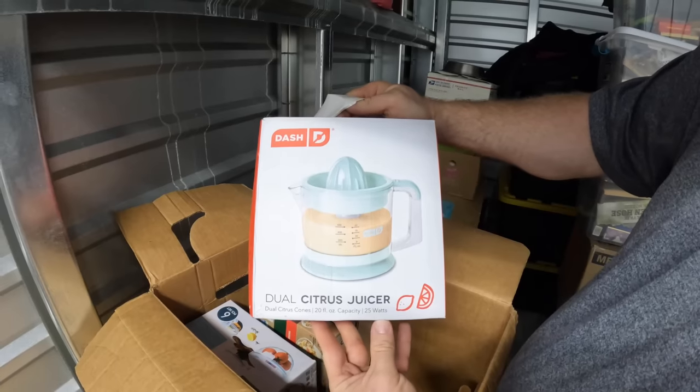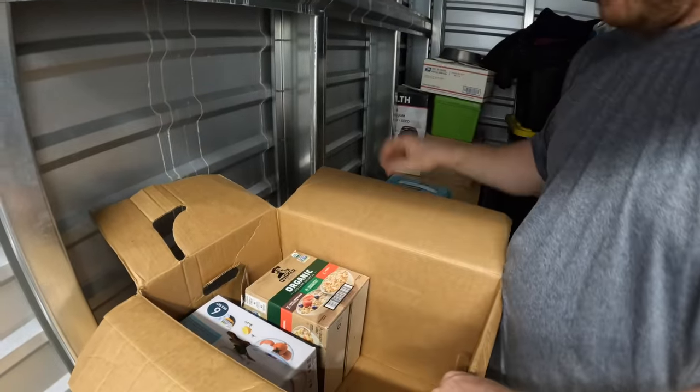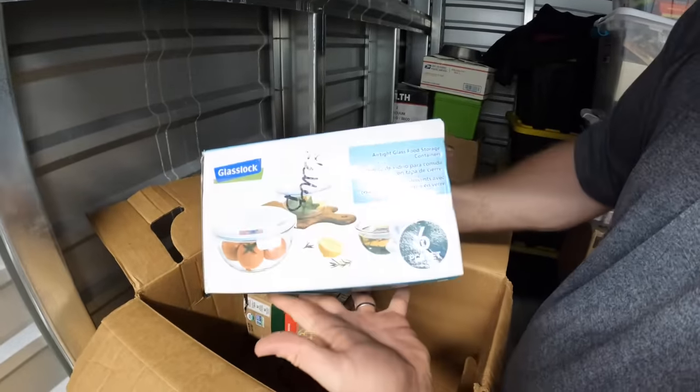Put your corn and stuff like that in. Storing things. Oh, that's cool. Oh, this is good. Oh, a juicer. We could use that. Yeah. A lot of times, too, I'll throw this in the garage sale. Yeah, because we have some really good stuff at our garage sale.